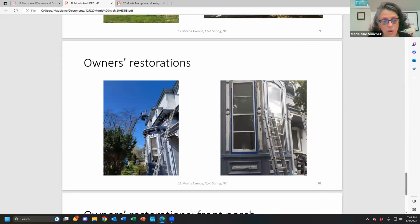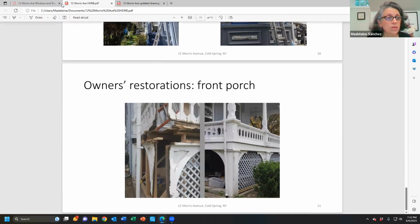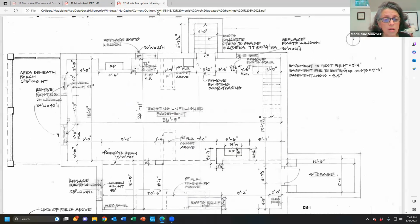I wanted to mention that the owner over the many years has painstakingly and carefully restored this special home. And they have repaired deteriorating details, and the front porch had a makeover. And they intend to do the same with this project and do it right and do it carefully. And they want to minimize the impact on the existing house. So I'll go to the drawings now.